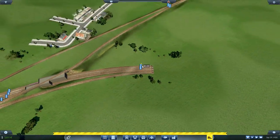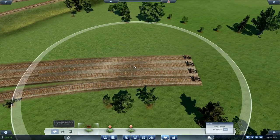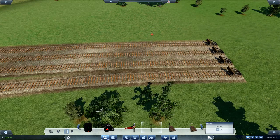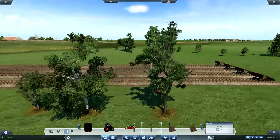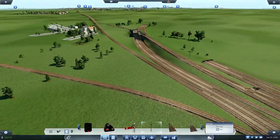Oh, let's zoom out. Probably be a bit easier. Let's try and line those up better. Not with a station. That doesn't make sense. And let's not smooth it either. Right, let's try and get those a little better lined up. I mean, they're not going to line up perfectly because they're on a curve. But, okay, that's better. That looks better.